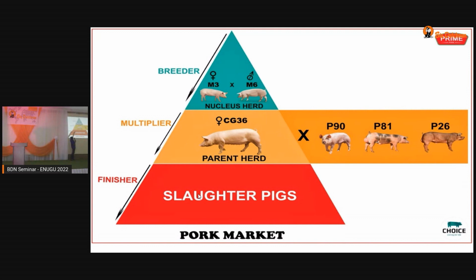Now, the parent herd can never go back to be a nucleus herd. Never. So if you take a parent herd and cross with M3, you are doing genetic vandalism, because you are getting something entirely different, because you already lose the progeny that you had when the normal breeder will breed the M3 and the M6 together. Am I making sense, please?